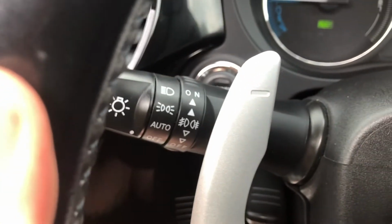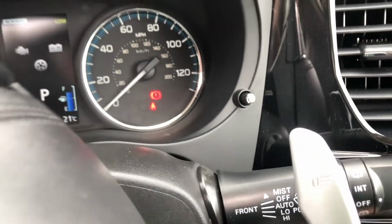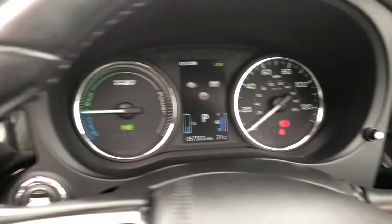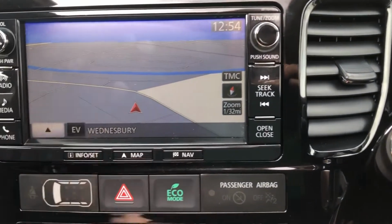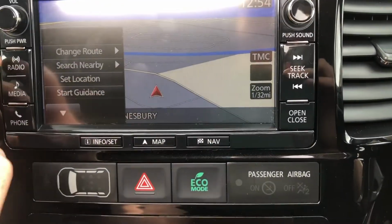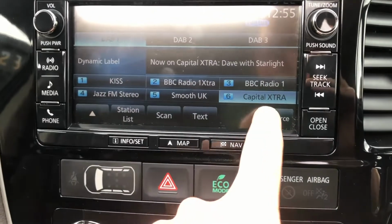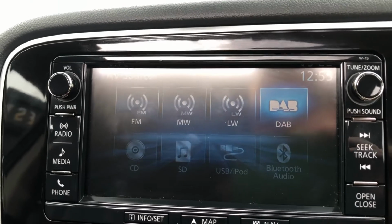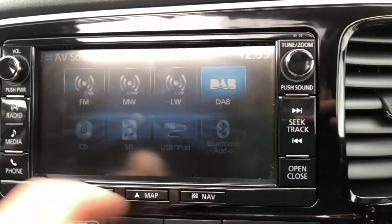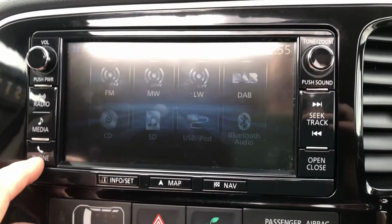Moving down from there, you can see on here, you've got your auto headlights, headlight wash and fog lights, and on this one you've got your front and rear wiper settings as well. Moving across, we're now onto the touch media system. You can see here you've got all your different options. You can change your route, it is touchscreen. Head on to the radio, you can see you've got DAB on there as well. If you click on source, you've got FM, medium wave, DAB, long wave, CD, SD, USB, and of course Bluetooth audio. If you go on to media, you can see you get the same options.